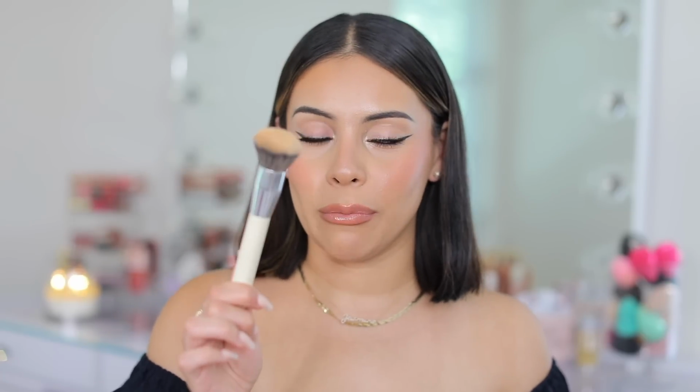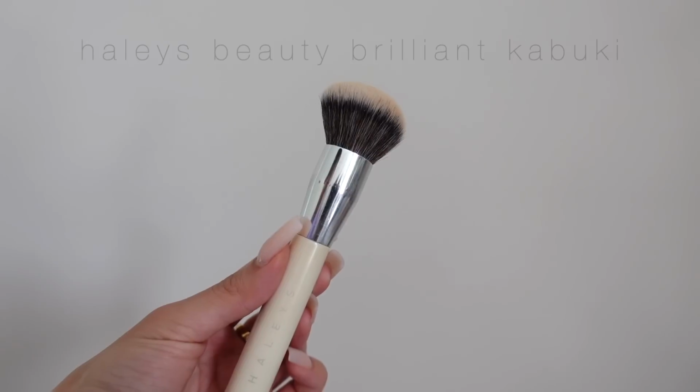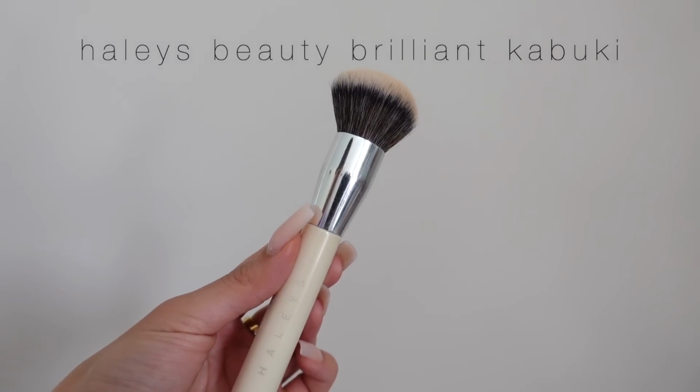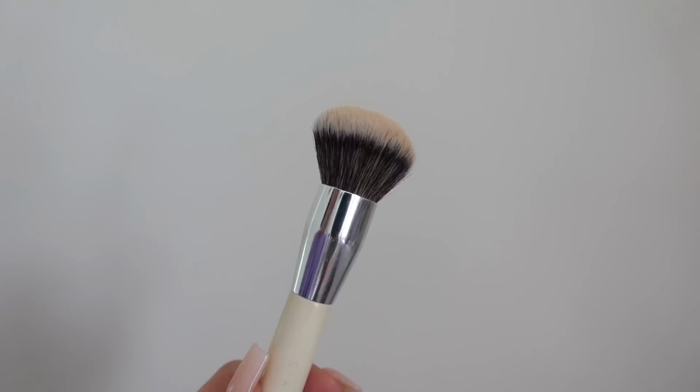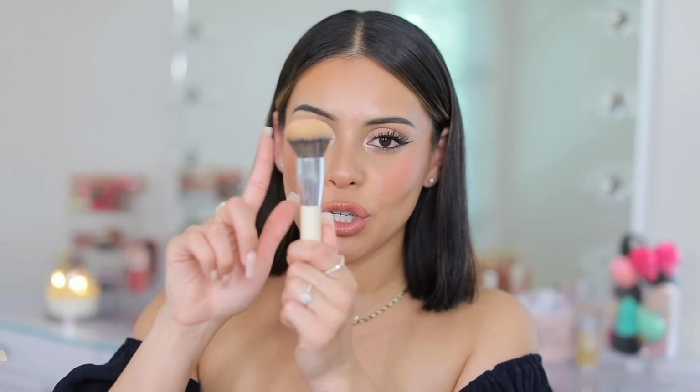I also wanted to shout out the Hailey's Beauty Brilliant Kabuki brush. Love Hailey's Beauty, love their brushes, and this brush specifically I feel like works with any foundation, any tinted moisturizer, any liquid product that you're putting on your face. This will make it look completely flawless. So if you like more of a rounded, dense brush, you will love this one.